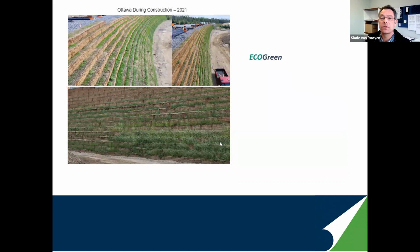This is a nice shot of a variety of eco green walls with the road or rail use these very well, and they're a great application for that.